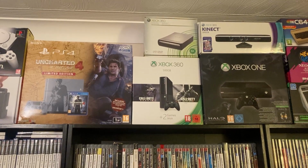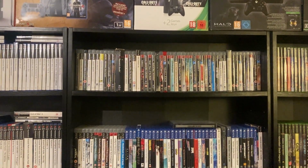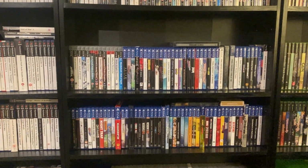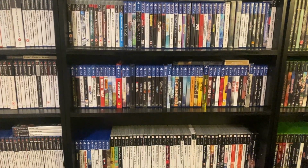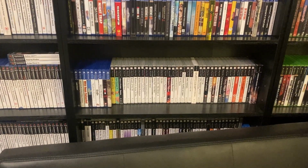Some people, for collections of videos, for example, like to put them in their genres. I'm not sure I would do that for games, but I do put them in different systems. So we're moving on to PlayStation 3 and PlayStation 4 and the PlayStation Portable here as well. I really like the PlayStation Portable.